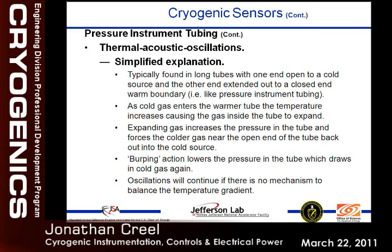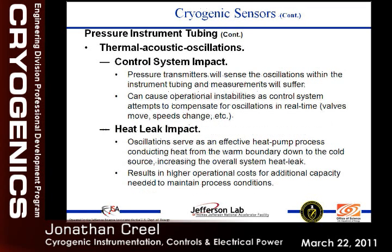And because the pressure transmitter is deadheaded on the end, it will see these pressure fluctuations in the tube. And so what will happen is, again, on the control system side, your measurements will not be 100% as tight as they could be. And if you're using them to control things like valve positions or speeds of something, you might see your PID loops oscillating to compensate for that sort of stuff.